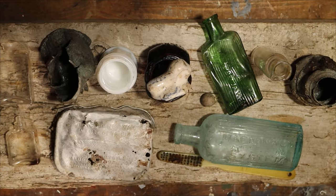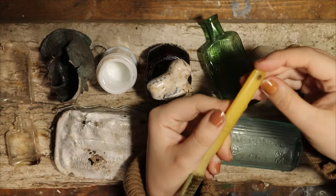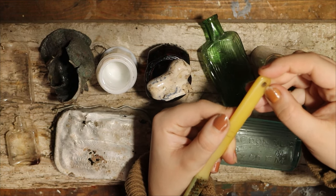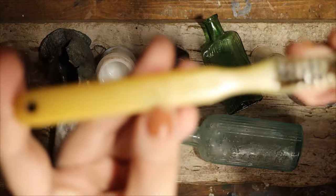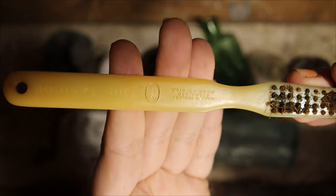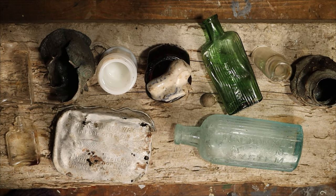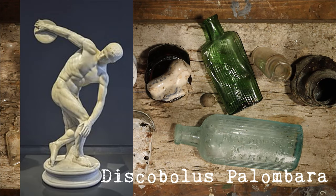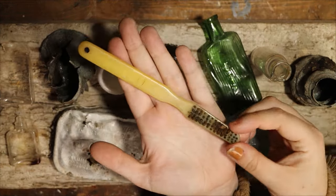And then this is not a toothbrush. This says, fine fashion, made in England, sterilised pure bristle, with what looks to be a little shot-putting man. Is there a famous statue of a shot-putter? He's got his arm behind his back, holding a shot-put. I think it's part of a picture of the Olympics, isn't it? Maybe not, I don't know. I will get a picture up.